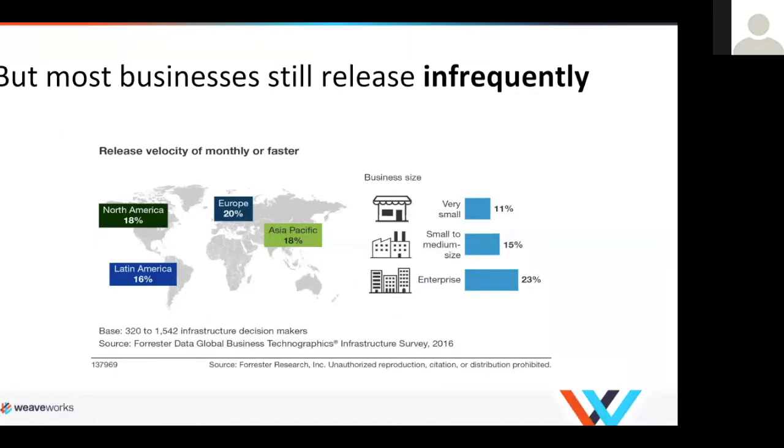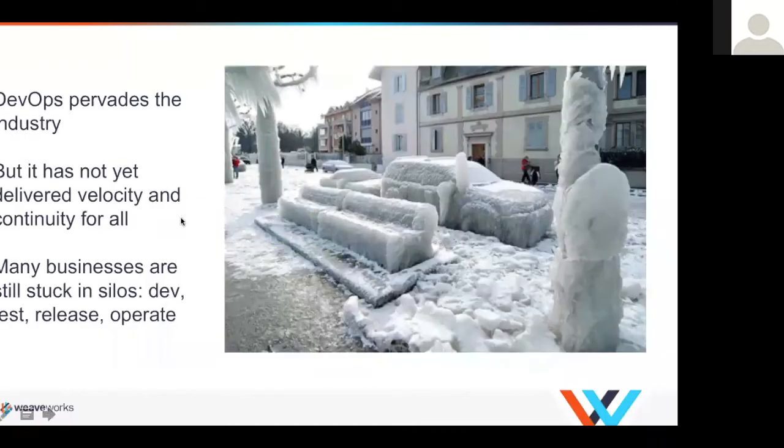You've got Forrester data from 2016. This is Robert Stroud, a superb analyst in the space, who did a survey in Europe and found that 23% of enterprises are doing one release a month or less, which is not very many compared to Flickr in 2009 doing 2 to 10 releases a day. And so this just goes to show how far we've got to go in terms of the real world adoption of this. Everybody's heard the word DevOps, you see it everywhere, but it hasn't yet delivered the kind of velocity and continuity for everybody that Marc Andreessen's software is eating the world picture promises.